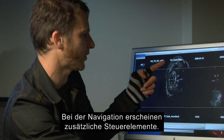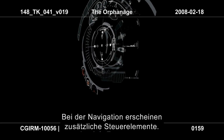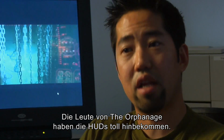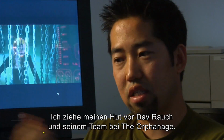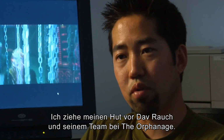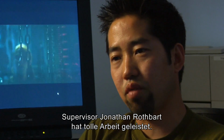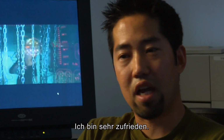Morphing. And then the navigation is the same way. Extra controls kind of pop up. I see all the great work that those guys in the orphanage did to make the HUDs great. And my hat's off really to Dov Rock and his crew of people up there at the orphanage. Jonathan Rothbart, the overall supervisor, did a great job with these HUDs, and I'm really happy with it.